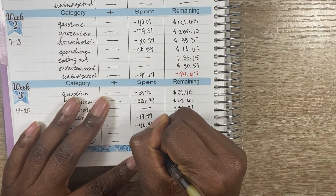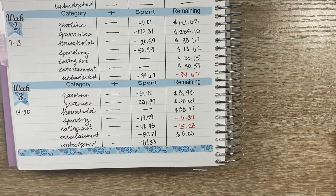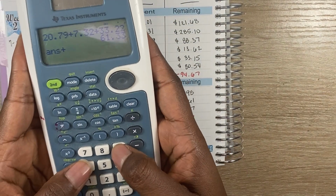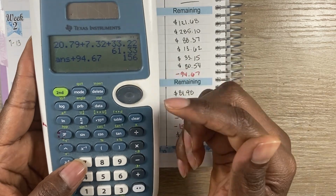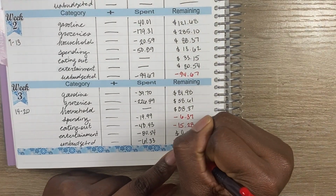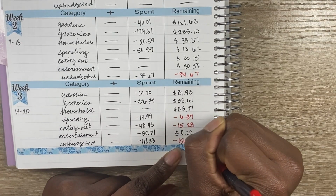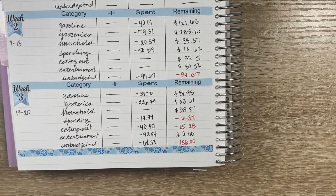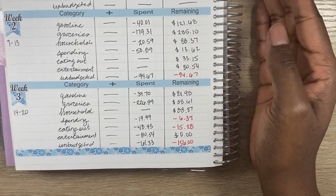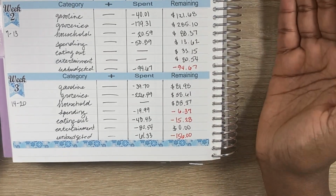So the $61.33 plus the $94.67 is the $156. So okay, just wanted to make sure that made sense. So $156.